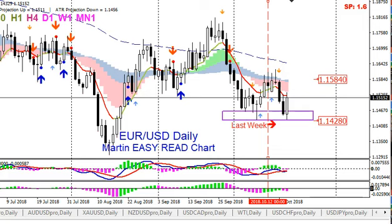Okay, let's get right into the currency pairs. The very first one I'm going to look at is the Euro USD daily. This is the daily chart, which means that each candle that you see here is 1 day's worth of price movement. And you can see what happened last week.